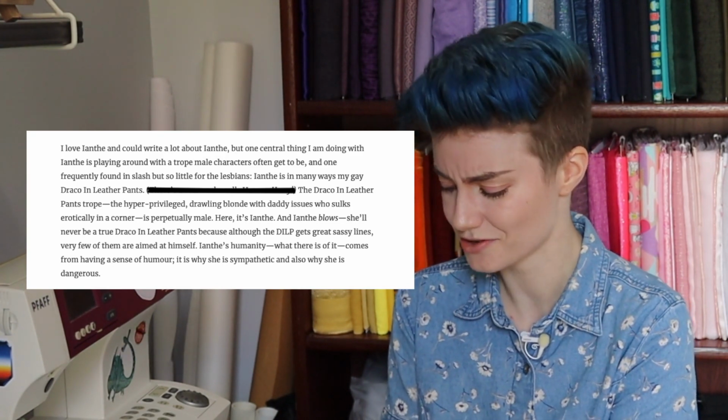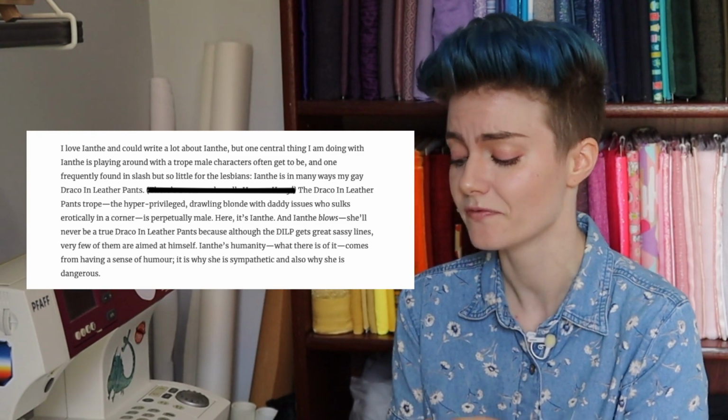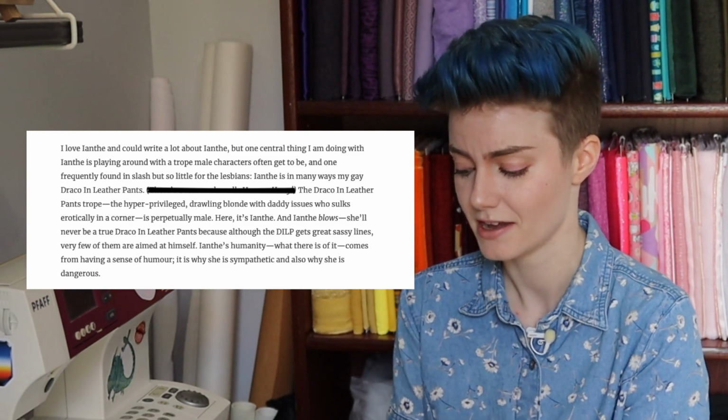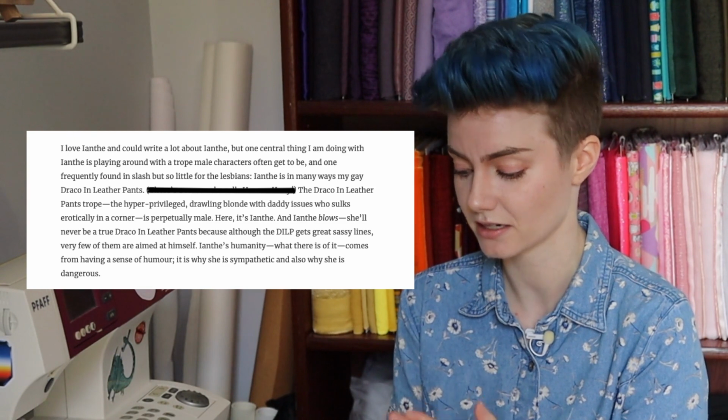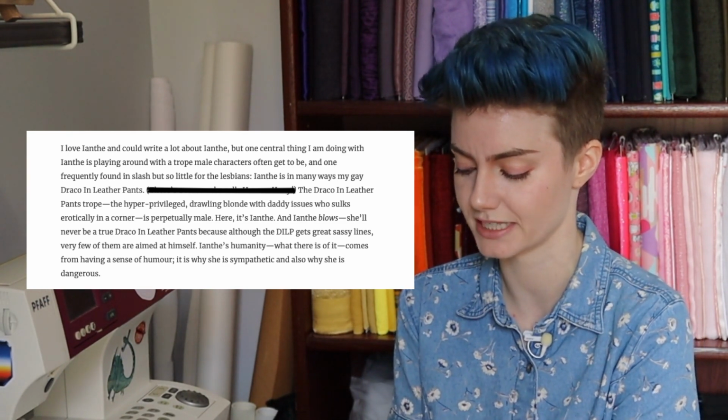"And Ianthe blows. She'll never be a true Draco in leather pants because although the DILP gets great sassy lines, very few of them are aimed at himself. Ianthe's humanity, what there is of it, comes from having a sense of humor. It's why she is sympathetic and also why she is dangerous."